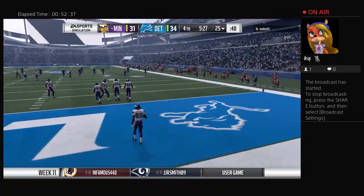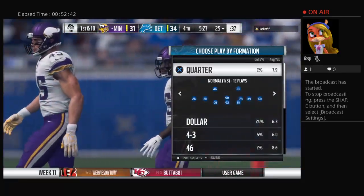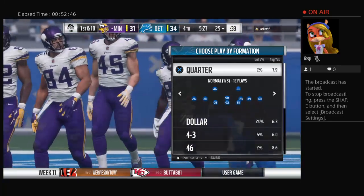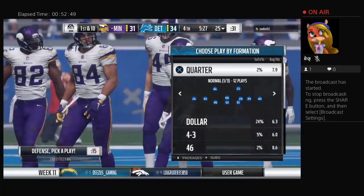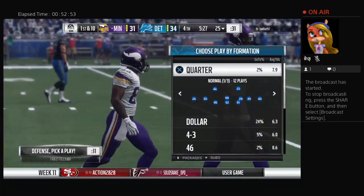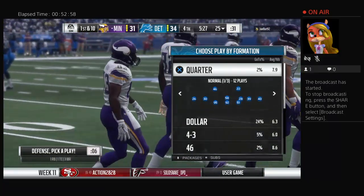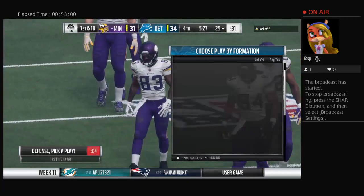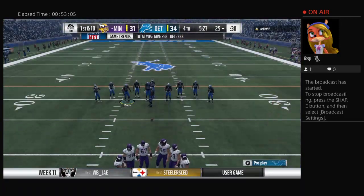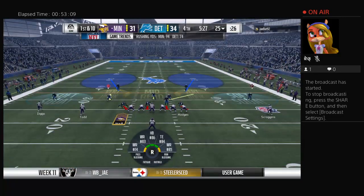And no return on this one as the fair catch is signaled for and taken. The Vikings offense now, they get ready to head back on the field. Some good games going on in the early window. This might be the best of the bunch.